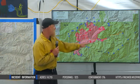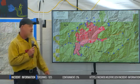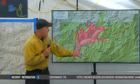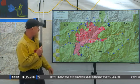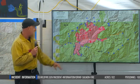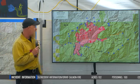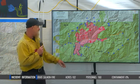Moving over west into the Oscar country here, that area is still being patrolled and mopped up. And finally, down here in Yankee and what we're calling the boot, looking really good. They're still driving these roads and monitoring this area where they can get in, still doing some mop up and clean up over here on the west side of the boot. That's looking really good, should be secure in the next couple days.